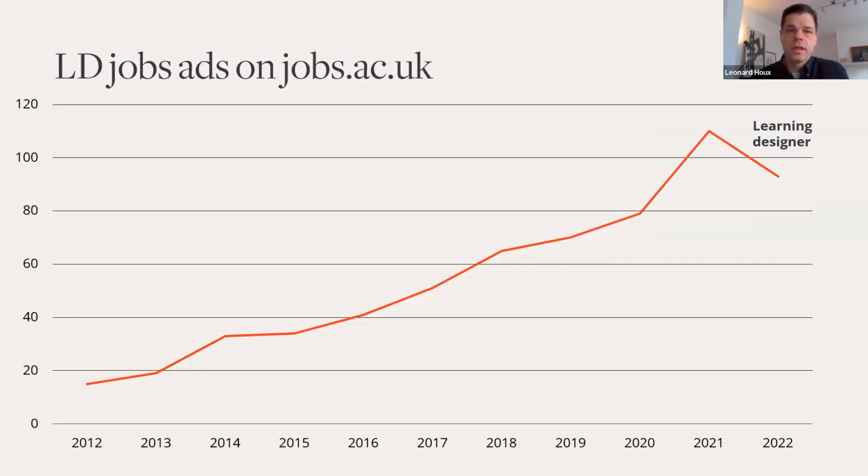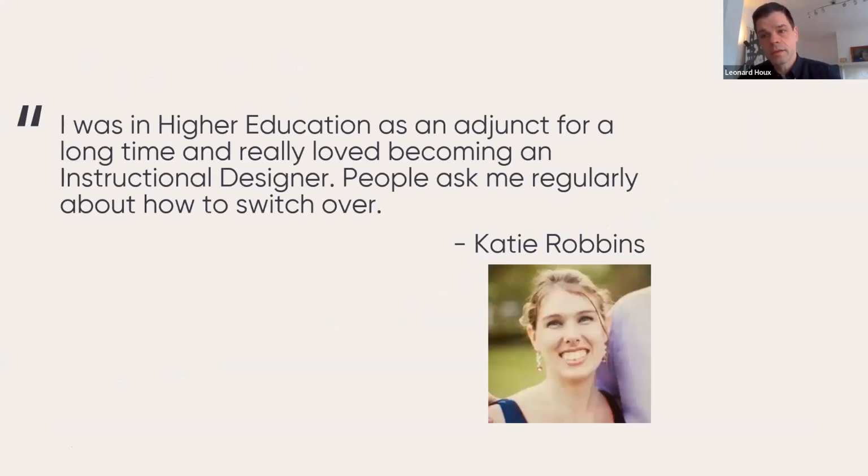And this can certainly be seen in the number of job ads posted in UK higher education. If you look from 2012 to now, peaking at 2021, the number of job posts mentioning learning design has increased 730%. So it's been quite a rise, with a little bit of a current dip. And it's something that people seem to really love to do.